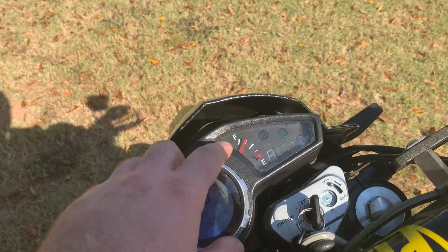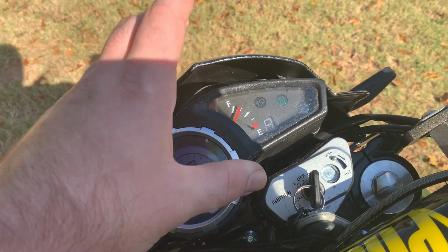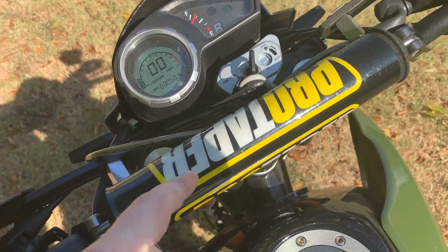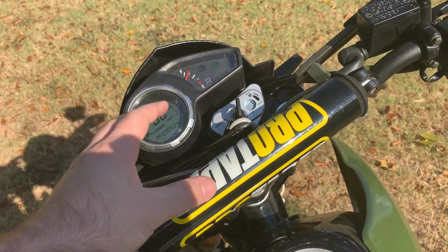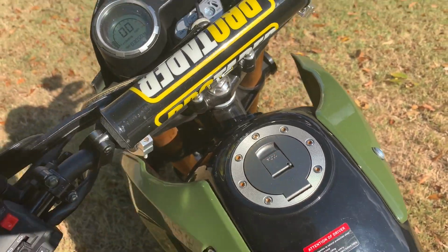So if you remember, this part's under warranty for 3 months after date of purchase. So if that starts happening to you, pull off your connections, use some dielectric grease, put them back together, make sure everything's plugged in right. Remember, you got to plug under the tank too for the sensor. Do the same.